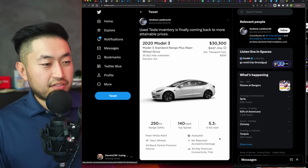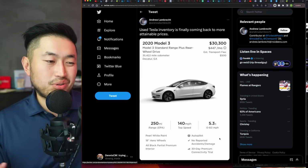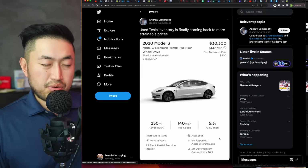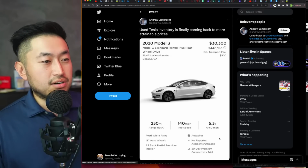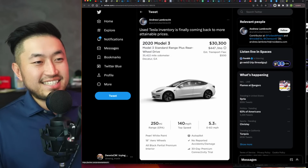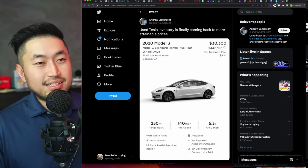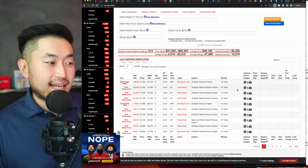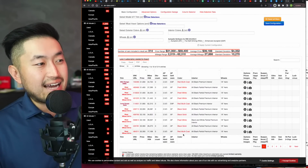Autopilot, full self-driving: what I think about full self-driving on the used side is that it's really only worth about $2,000 to $3,000 at most. It's not worth $15,000, I would say. So I would only value it at $3,000 more than another vehicle that didn't have full self-driving. And of course, this is a screenshot from the Tesla inventory site. So if we take a look, I like to use this website. It's called EVCP or EV-CPO.